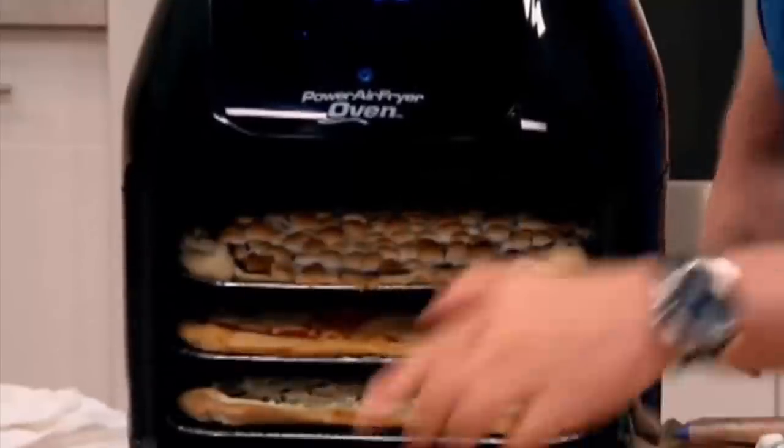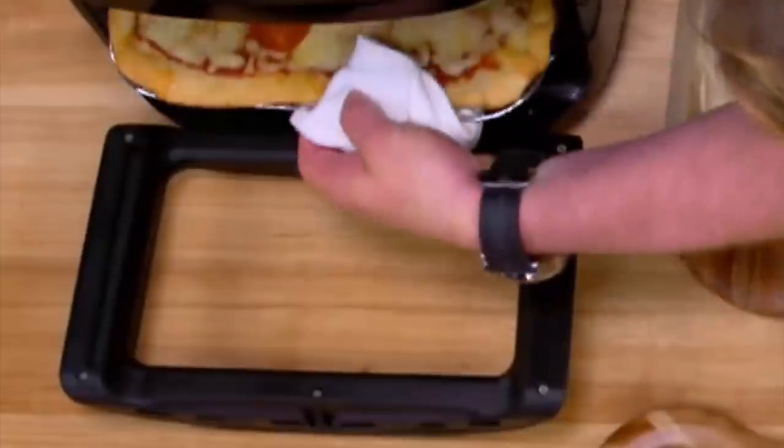Really, really good. Because we have that superheated cyclonic air, that whirlwind of air and heat inside, you know what we can do? It's the best pizza oven ever. Let's see what we have going on in here.